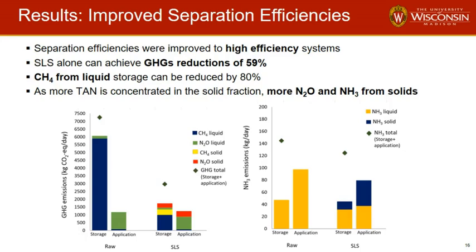Same trend happens for ammonia emissions as separation efficiency increases. So there's more ammonia that's going to be emitted from the solids fraction. Of course, we consider that the solids were stored. So with management, again, this can change. Like if the solids are transported outside the farm, packaged and used as organic matter, then this would be different.